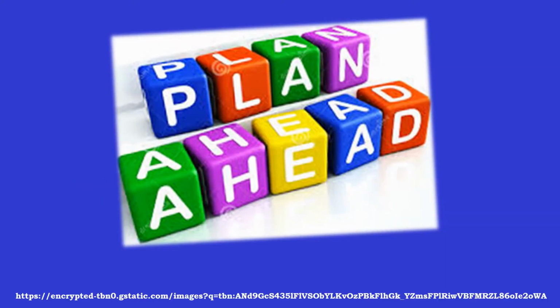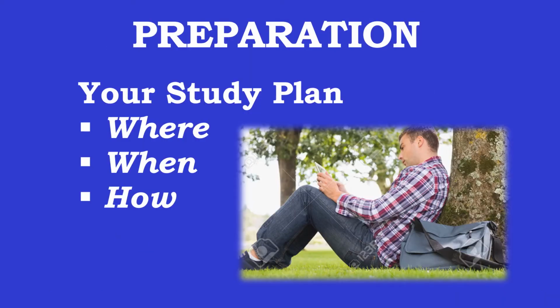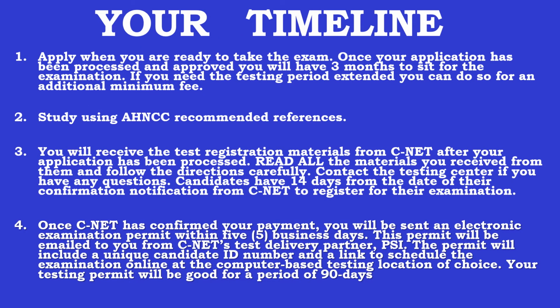So our next step is to plan ahead. When you are talking about preparation, you want to think about your study plan. Where are you going to study? When and how? And your timeline is very personal. I would suggest that you think about applying when you're ready to take the exam. Once your application has been processed and approved, you will have 3 months to sit for the examination. If you need the testing period extended, you can do so for an additional minimum fee. Testing is year-round, and it is determined on the date and setting or location that you choose that works best for you.